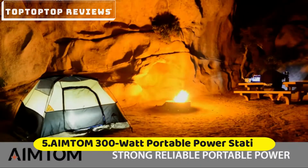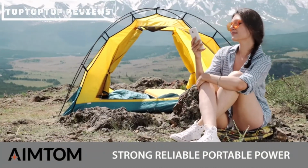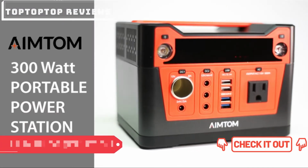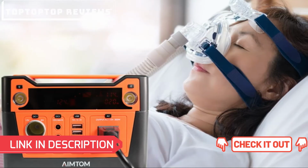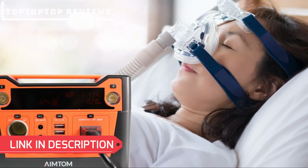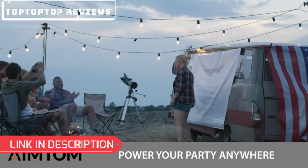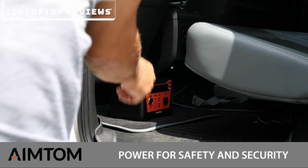Strong, reliable, portable power is a must for your upcoming vacations, travel, and outdoor activities. The AIMTOM 300-watt portable power station is the solution for your remote power needs for virtually all of your devices and appliances. It's easy to use and recharge and requires no maintenance and no gasoline. It's perfect to carry in your car for safety and security.